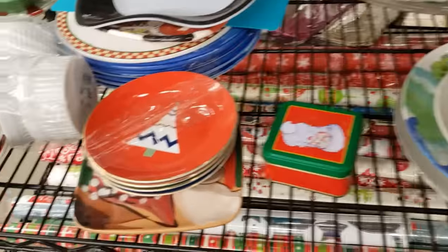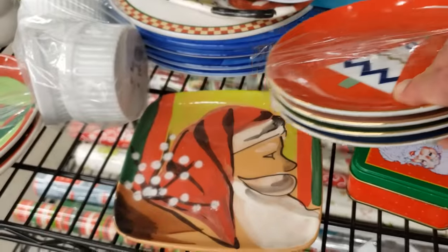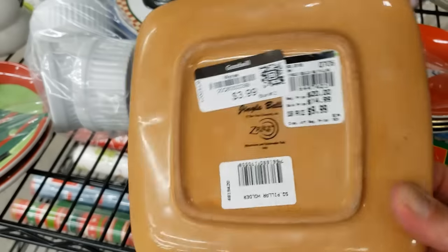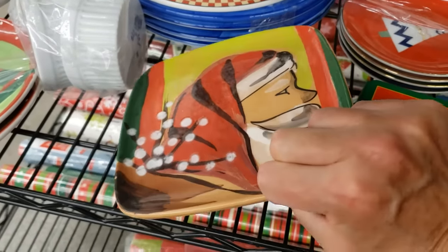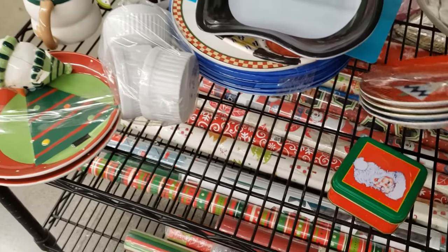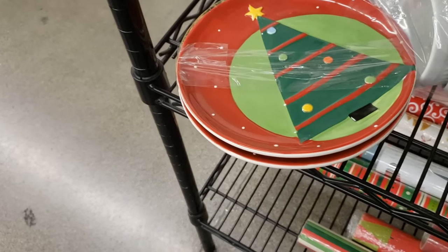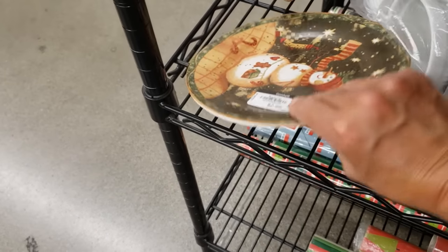These are Pier 1 Imports little dessert plates. Each one of them has a different Christmas tree on them. And this is a Herend Santa plate. And I know that I could resell this easily on eBay at Christmas time. I'll grab those Pier 1 plates. There's a red one, a pink one, a green one, and a blue one. And they're all different Christmas trees. They're lovely. No, I'm just going to stick with the ones I have.